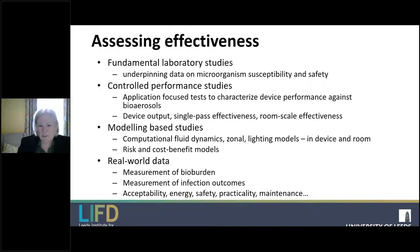If we have some knowledge of performance, we can use some modeling based studies. It sounds quite simple to do computational fluid dynamics. I'm going to show you some in a minute, and it's actually quite complex, but you can use some of these to look at performance and look at things like cost benefit.